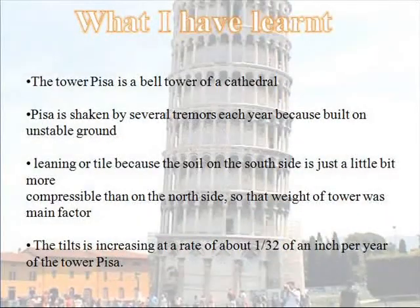What I have learned: the Tower of Pisa is a bell tower of the Cathedral. Pisa is shaken by 7 tremors each year because it is built on unstable ground. It leans because the soil on the south side is just a little bit more compressible than on the north side. So the weight of the tower was the main factor.